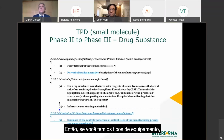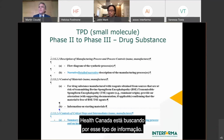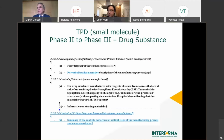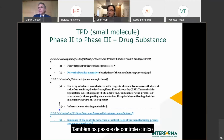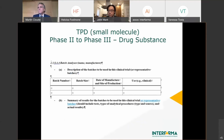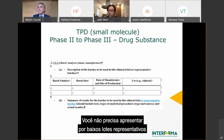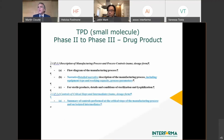So if you have the types of equipment, temperature, speed, and so on, Health Canada is looking for that type of information. Also, critical control of steps, you need to include that information over here in 2.4. This is just the summary of the results. You can also present it for a representative batch.